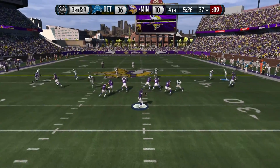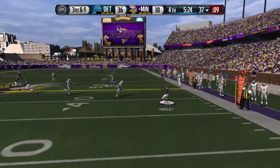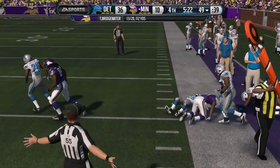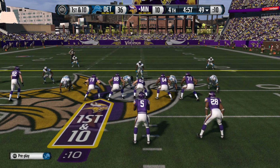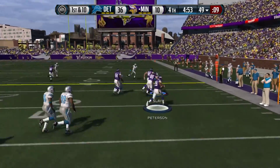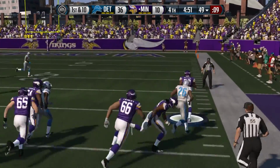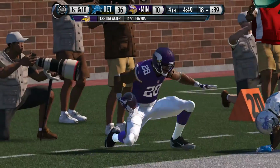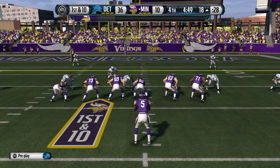3rd and 9, and Bridgewater here will fire it out to Jeremy Curley, and Curley will find the first down marker up to midfield. Bridgewater now back to pass, setting up screen to Adrian Peterson. It's caught. He's down the sideline. He's got some nice blocks inside the 20, down to the 18, and the Vikings in business now in the red zone.